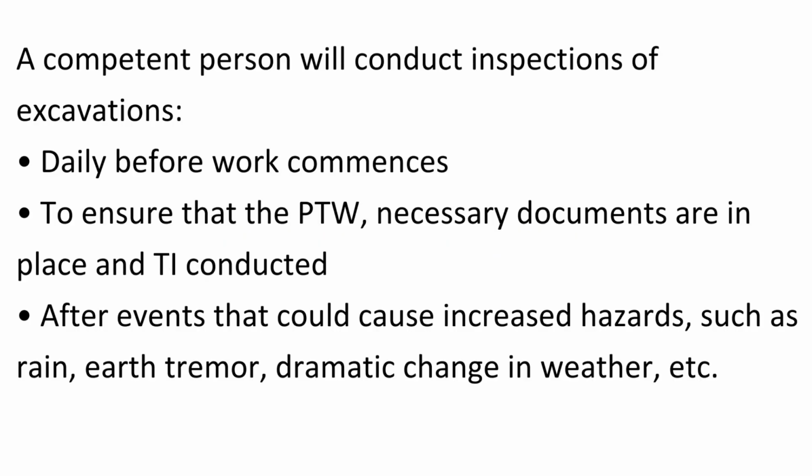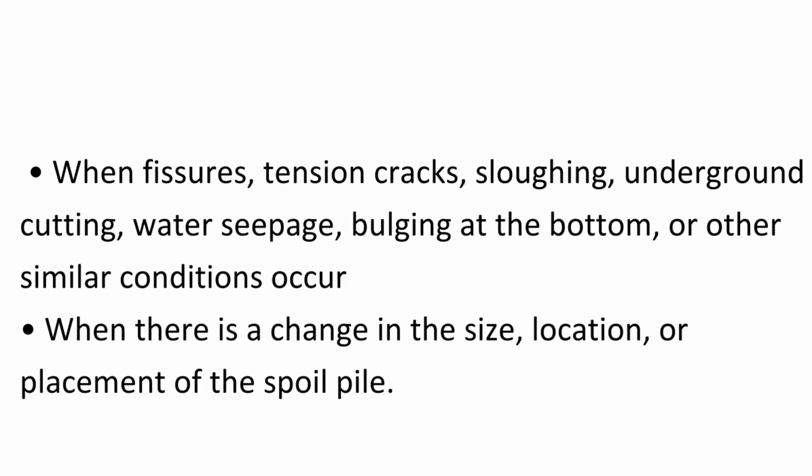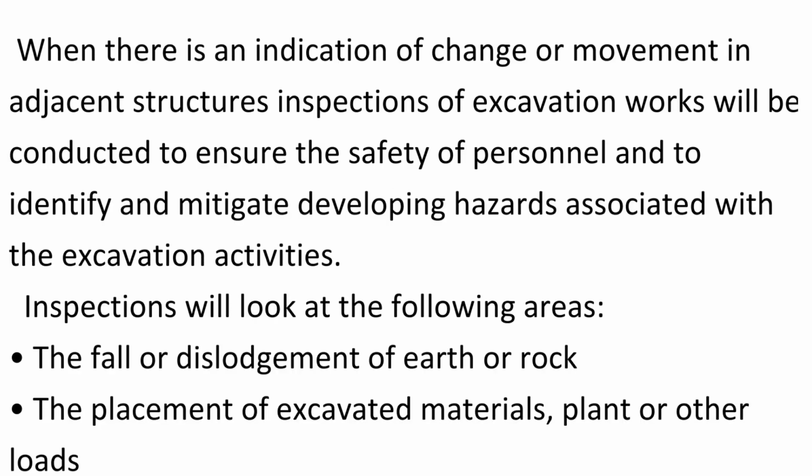Inspections. A competent person will conduct inspections of excavations daily before work commences, to ensure that the PTW and necessary documents are in place. Inspections will also be conducted after events that could cause increased hazards, such as rain, earth tremor, or dramatic change in weather; when fissures, tension cracks, sloughing, underground cutting, water seepage, bulging at the bottom, or other similar conditions occur; when there is a change in the size, location, or placement of the spoil pile; and when there is an indication of change or movement in adjacent structures, to ensure the safety of personnel and to identify and mitigate developing hazards associated with the excavation activities.